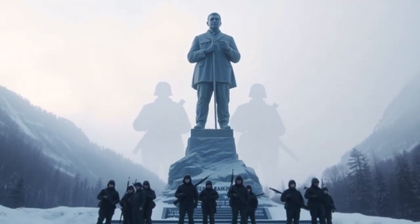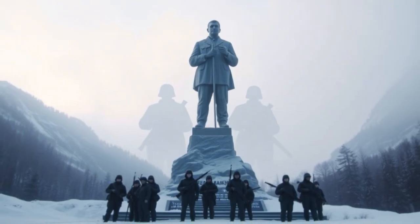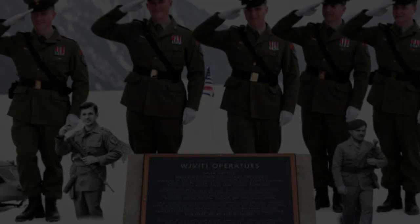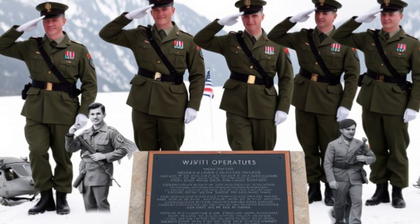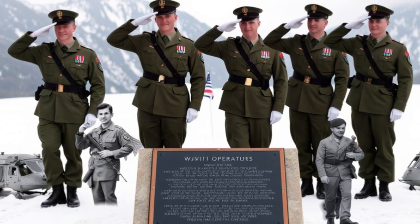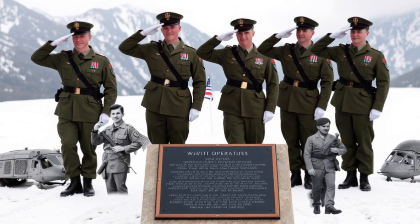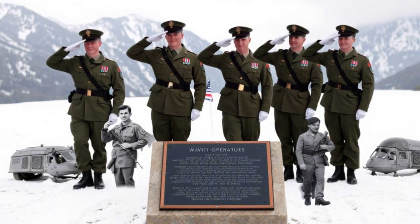Operation Gunnerside wasn't just a mission, it was a turning point in the history of warfare and resistance. It showcased how technology and defense innovation, when combined with human bravery and intelligence, could change the fate of the world. The mission laid the groundwork for modern special operations. It became a blueprint for how small, elite teams could strike critical targets with minimal force and maximum impact. Today's special forces, from Navy SEALs to SAS, owe part of their doctrine to what was learned in the snowy mountains of Norway.